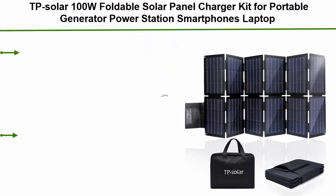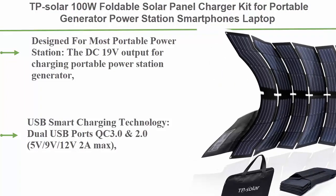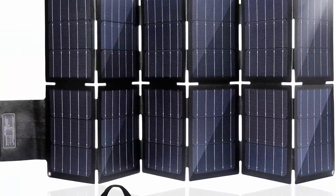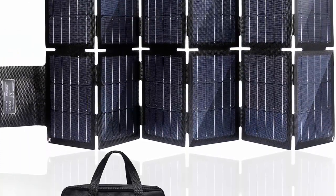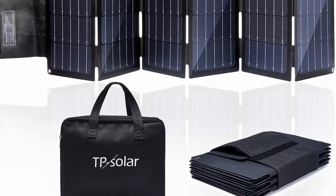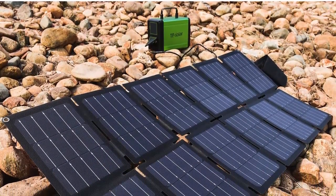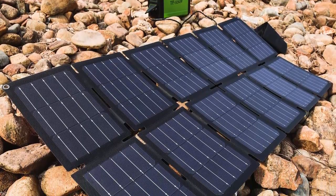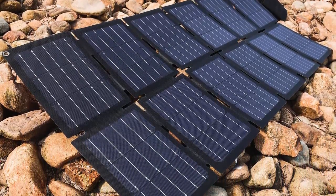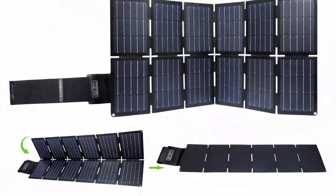Top 3. TP Solar 100W Foldable Solar Panel Charger Kit for Portable Generator Power Station, Smartphones, Laptop, Car, Boat, RV, Trailer 12V Battery Charging, Dual 5V USB and 19V DC Output. Designed for most portable power stations, the DC 19V output is for charging portable power station generators, compatible with Suaoki, Jackery, Webetop, GoalZero, Paxcess, etc. The kit comes with a 14.5V charge controlling box, it can charge the 12-volt battery for cars, boats, RVs, marine, etc.